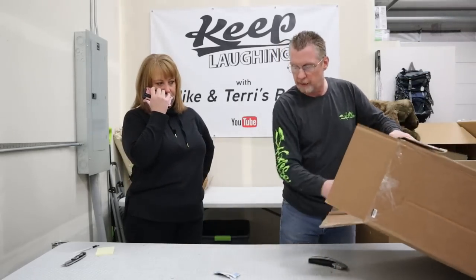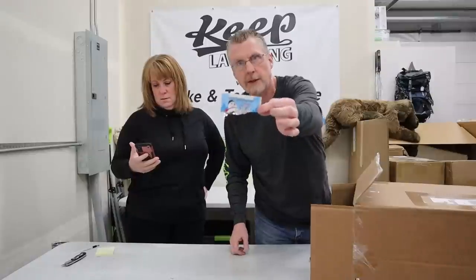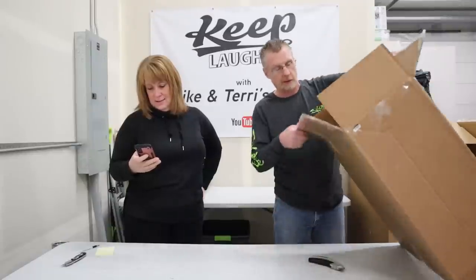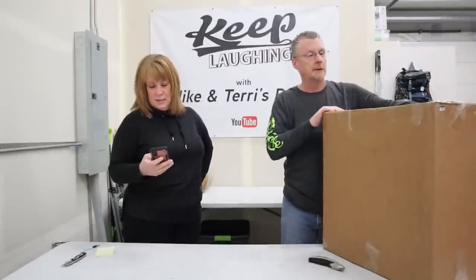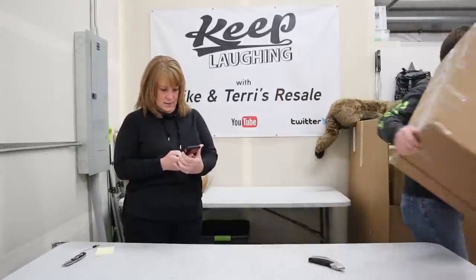What is this? Labrador Retriever body pillow. Rice Krispie Treats wrapper. Who knows where that came from. They were eating in the store. It could have come from somebody's house, the store, could have been a warehouse worker. I mean, we don't know, guys.